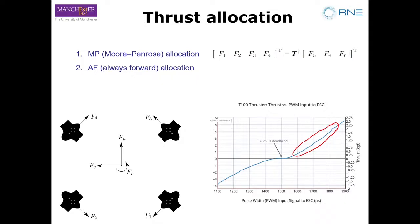To implement this, we set all the thrusters at a base level of motion, so we turn all these thrusters on to the same amount, and because of the configuration of the thrusters, that will cause a net zero force in FU, FV, FR. Then if we want to move the robot in a particular direction, we turn on two thrusters. So if we want to move forwards in FU, we turn up the inputs to F1 and F2. If we'd like to move backwards, we turn up the inputs to F3, F4. If we'd like to move in positive Y, then we turn up F2 and F4. And if we look to move in negative Y, we turn up F1 and F3. And we do a very similar thing for rotation as well. So this thrust allocation allows us to avoid this deadband here and use this largely linear area of the thruster response.